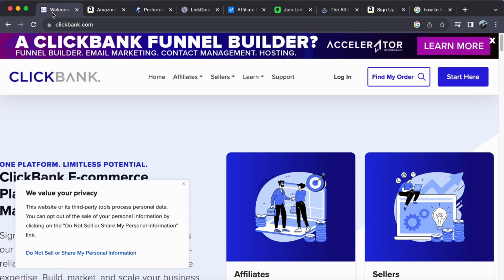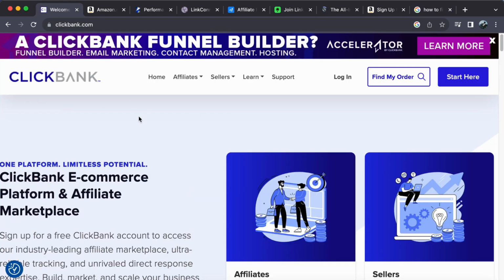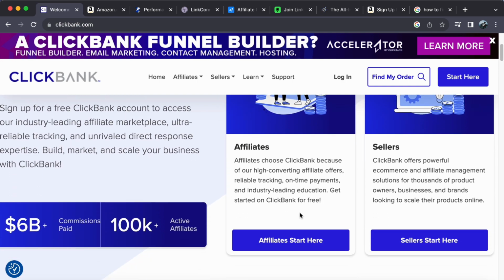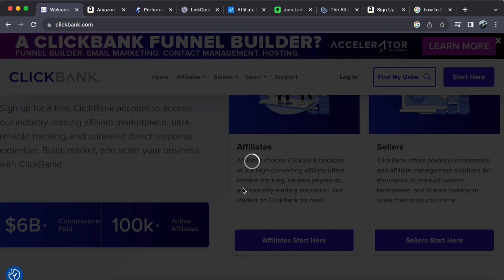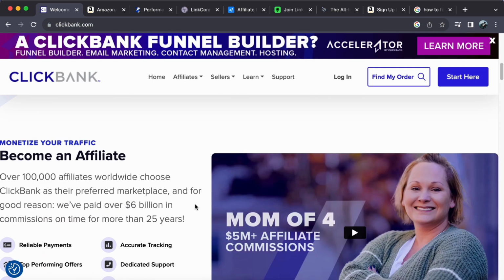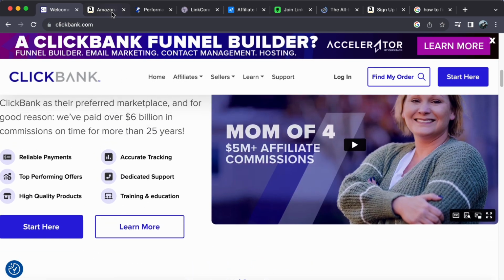ClickBank. ClickBank is a popular affiliate marketplace that offers a wide range of digital products, making it an excellent choice for beginners. The platform has a user-friendly interface and provides detailed information about each product, making it easier for newcomers to select suitable offers.